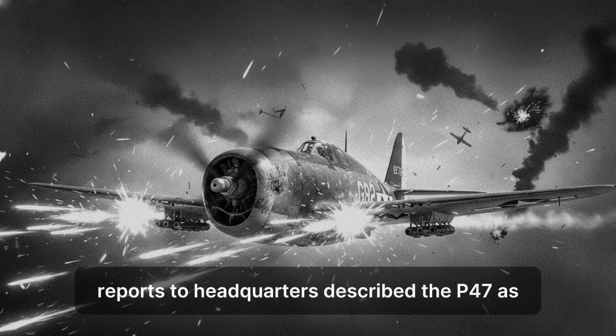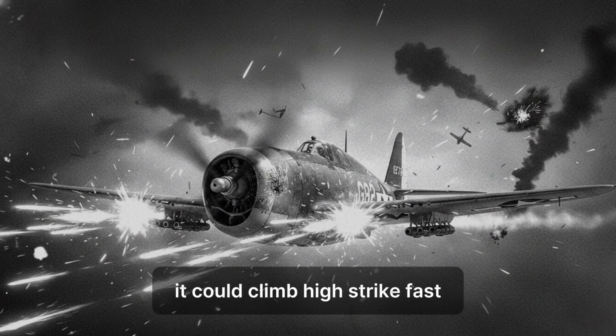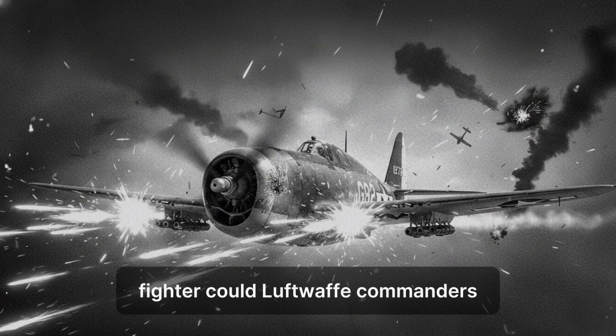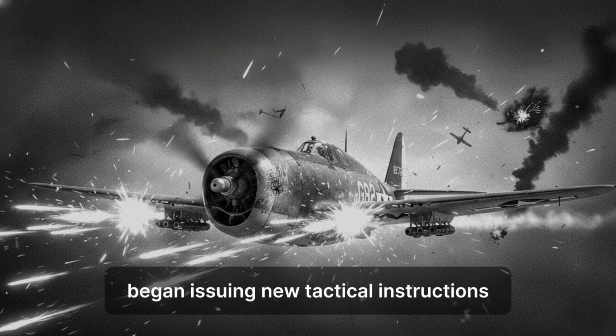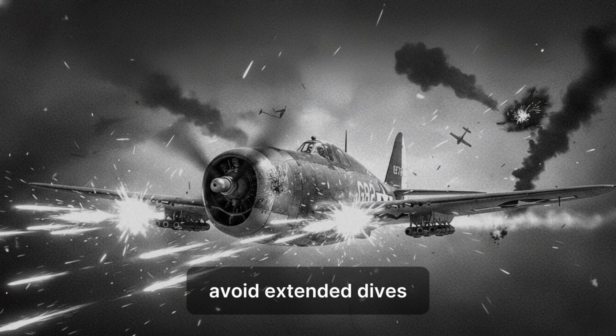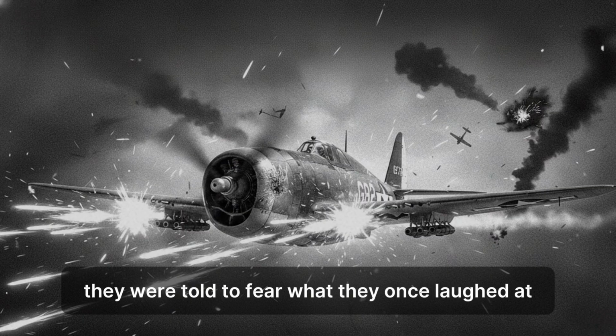Reports to headquarters described the P-47 as a heavy fighter with extraordinary speed and toughness. It could climb high, strike fast, and endure punishment that no other Allied fighter could. Luftwaffe commanders began issuing new tactical instructions: do not engage Thunderbolts unless necessary, avoid extended dives, and attack only from advantageous positions. In short, they were told to fear what they once laughed at.